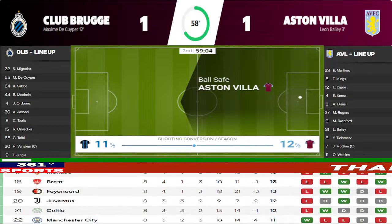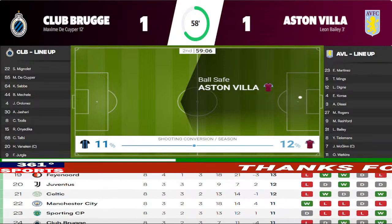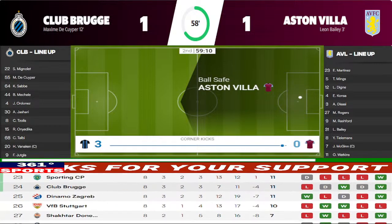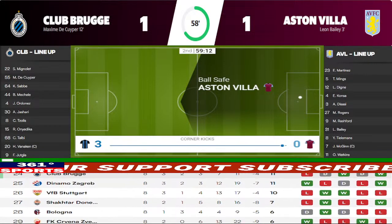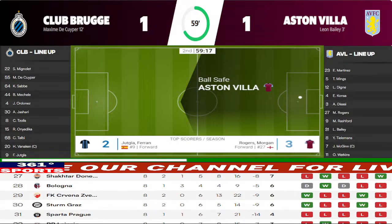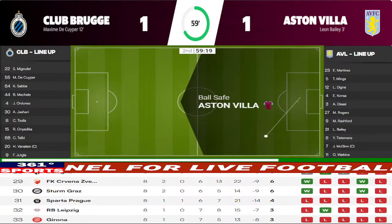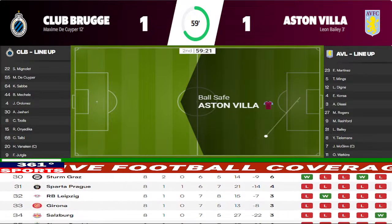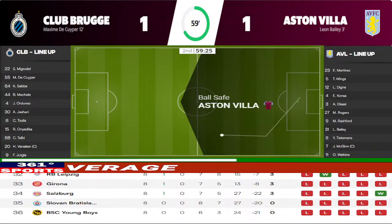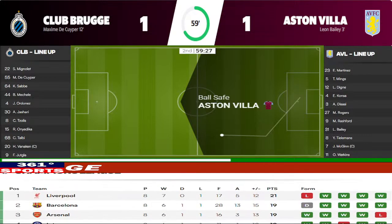Just took all this pace off the ball, allowed Tyrone Mings to nip in. He placed it against the chest of Jutgla. It's ended up in the arms of Emi Martinez. But it's superb work initially from Joel Ordonez to read the play and nip in, not just to win it back, but to play it forward as Villa look to go down the other end.